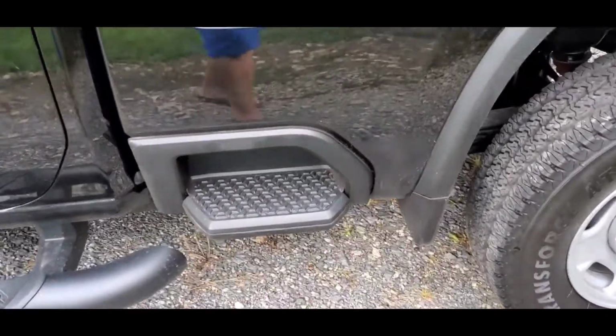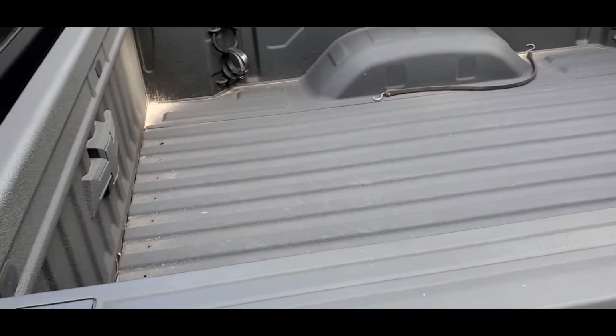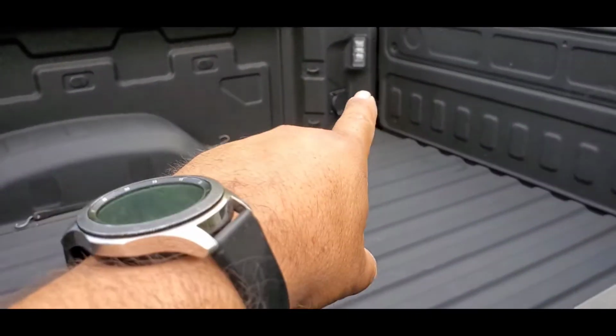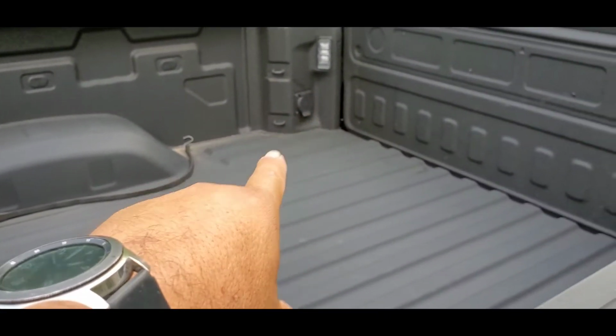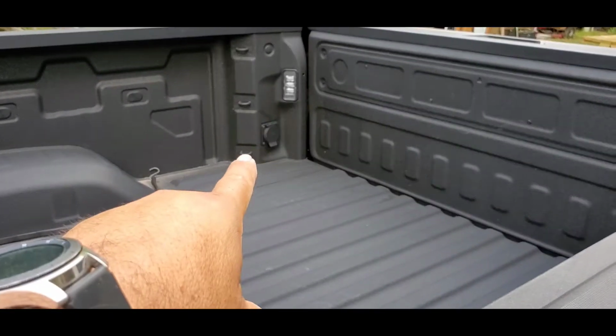It's got the side step. A lot of people like that. I like it because you can get into your bed. This one came with a full bed liner, spray-in bed liner. It's got a 110 volt household plug in on the bed right there.